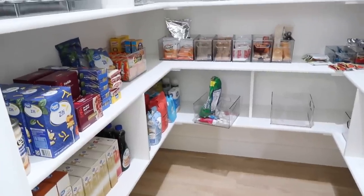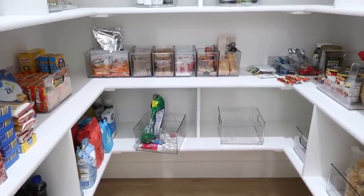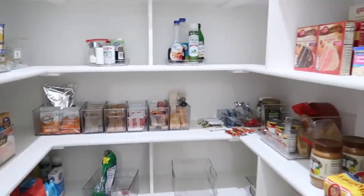I'm not gonna lie, if you ever get in a project like this and you just get stuck, so do I, and that's where I am right now. So I'm just trying to process it and figure out what I need to do.